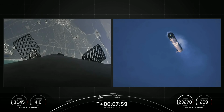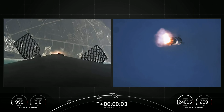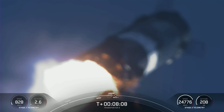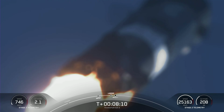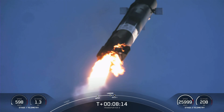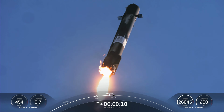On the right-hand side of your screen, we've got a ground view of stage 1. You can see the center engine has ignited. Stage 1 landing burn. We'll expect to see the four landing legs deployed for a soft touchdown at landing zone 1. Now during this, we'll also hear a call out of second engine cutoff on the second stage.